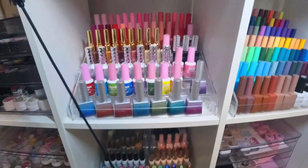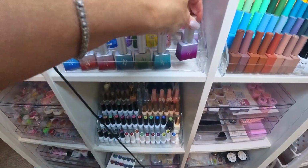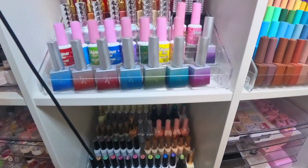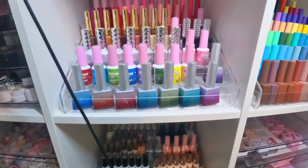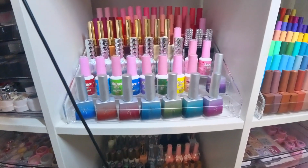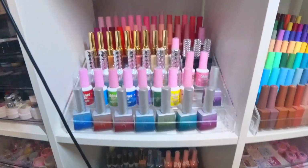We have this Rosy Hip collection of gorgeous cat eye gel polishes, a little more on the pricey side, but this is what happens when you buy Korean. Beautiful packaging, excellent quality. You don't have to mess around with it. It's a guarantee that this product is going to work the way that you want it to, but you're just going to pay a little bit more.